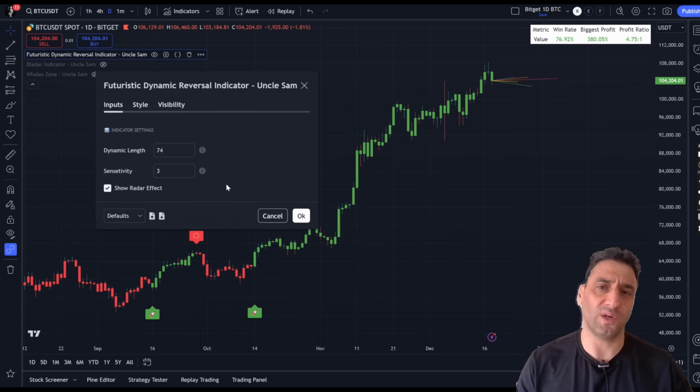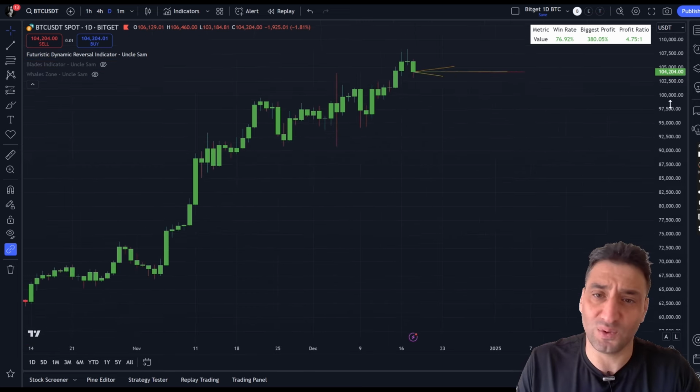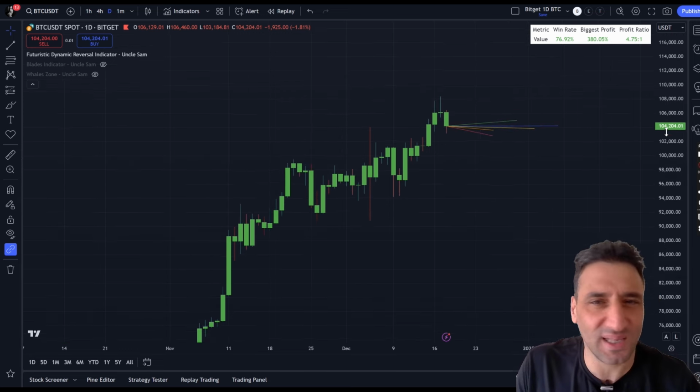And for the visual traders out there, feast your eyes on the radar effect. This gives you a glimpse into future price action, helping you visualize potential breakouts and reversals. It's like having an extra sense in the markets.